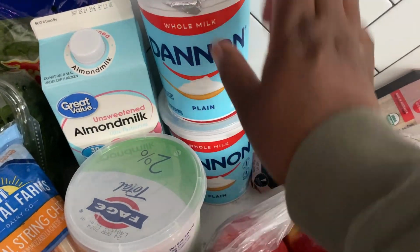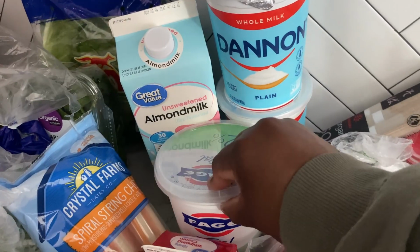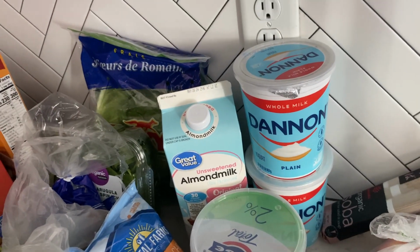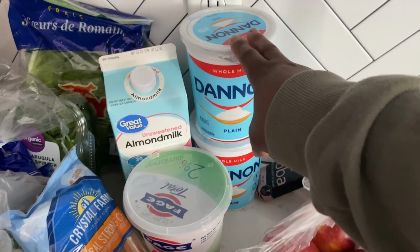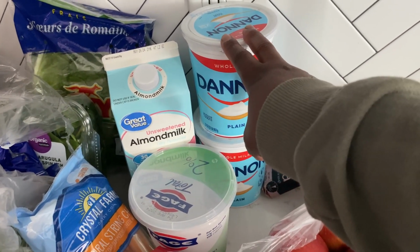So for dairy, I got 2 Dannon whole milk yogurts. An important distinction is these are not Greek yogurt. And then I got, I guess you would call it a low fat Greek yogurt, 2% fat. And almond milk, which of course is not dairy because it's almond milk. But I do need some whole milk Greek yogurt. I didn't want to buy a small container. These are pretty inexpensive. I want to say they're like $2.24 a piece.